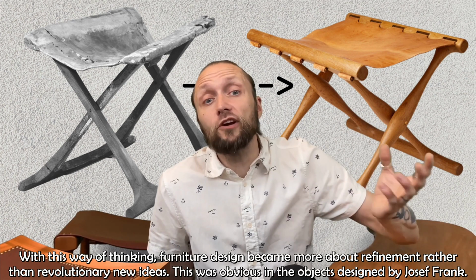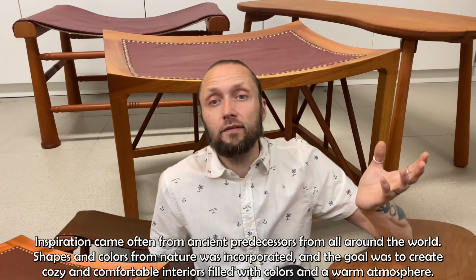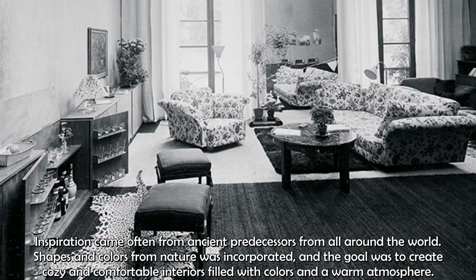And this was obvious in the objects designed by Frank. Inspiration came often from ancient predecessors from around the world, for example, and shapes and colors from nature were incorporated, and the goal was to create cozy and comfortable interiors filled with colors and warm atmosphere.